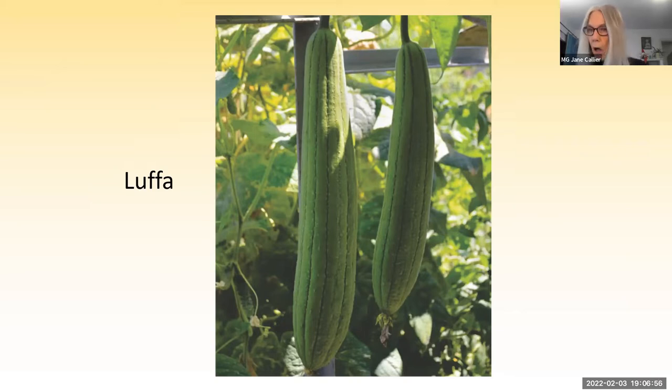And about calling this a sponge, when I first heard about loofahs, I thought loofah sponges. I thought they were like a kelp thing that grew in the ocean. I had no idea that they were a garden vegetable.